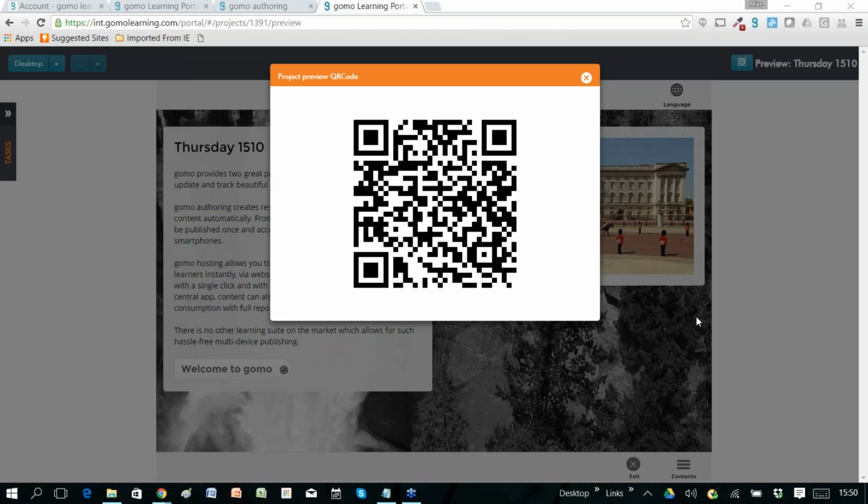Thanks, Mike. Margaret had asked about the standard buttons in questions like confirm, reset, and so forth, and whether they're part of the translation as well, so you can translate them into multiple languages. Yes, absolutely. You saw me translating one of the buttons, like the Welcome to Gomo. I changed it to Bienvenue Gomo, but yes, the standard buttons are translatable as well.